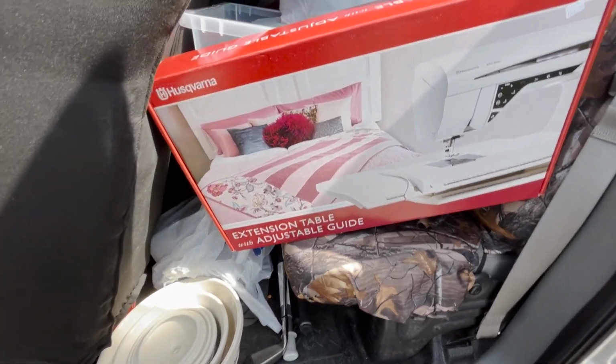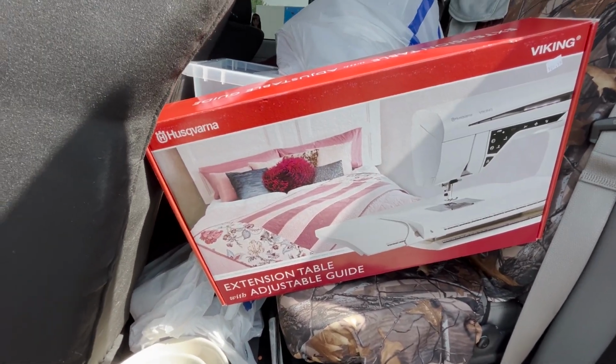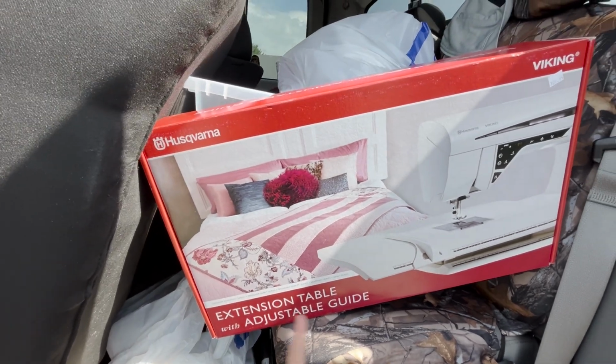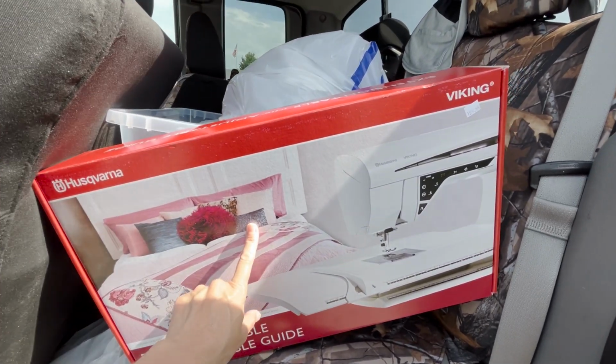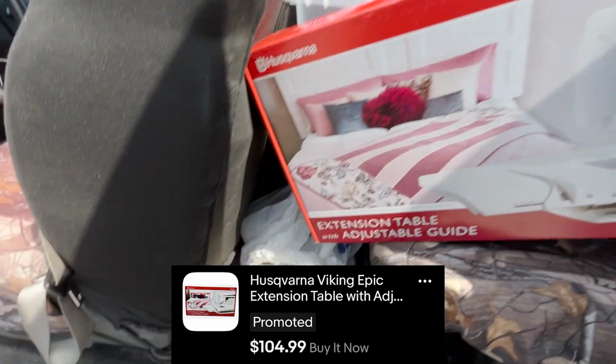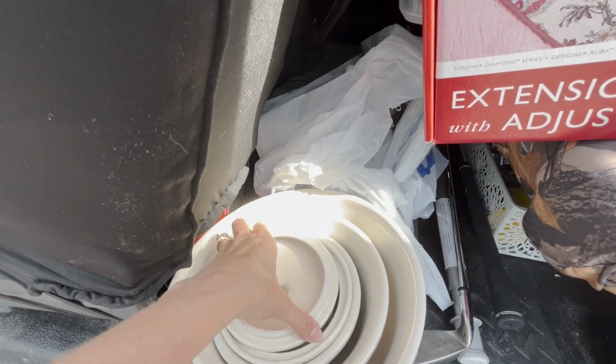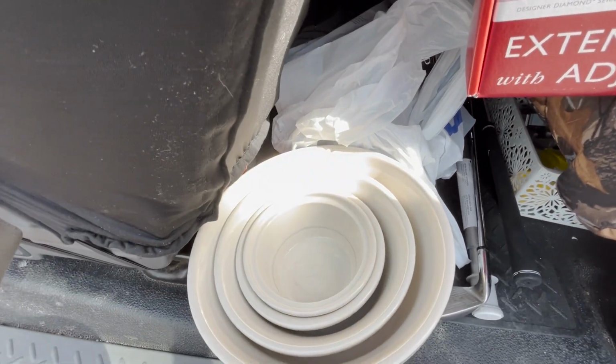All right, so I got my pickup. We met here at Walmart from a lady on Facebook Marketplace. I picked up this extension table with a guide. It's new in box, as you can see, regular price of $109. And then here are the Longaberger bowls. So it's a set of 4 nesting bowls.